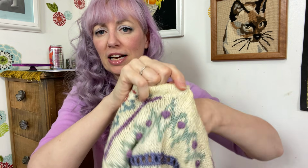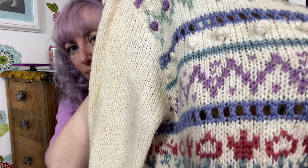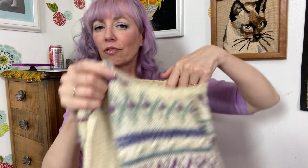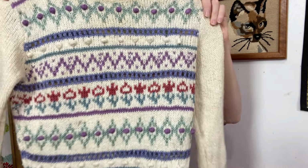But what I really like too is here, right? It's just got fun texture and stuff. Little open knit there. Really cute. So I like that a lot. We're going to have to clean that little sucker up. And I don't know if I'll keep it or not. I say that, but who knows?